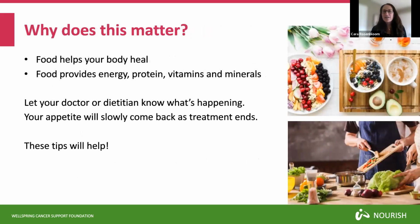You might wonder, well, why does it matter? Well, food and nourishment can help your body heal. It provides energy from calories. It provides protein that builds the immune system, vitamins and minerals that help protect the cells. So we want to make sure that even if your appetite is reduced, we're still doing the best that we can to get some kind of healing food into your system. And this presentation today will give you tips to help do that.